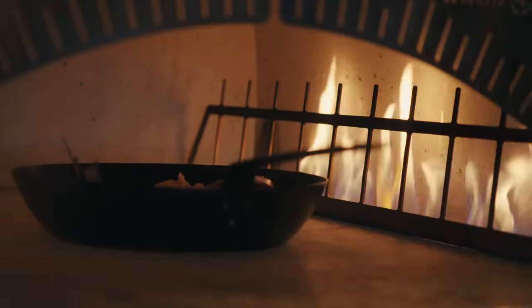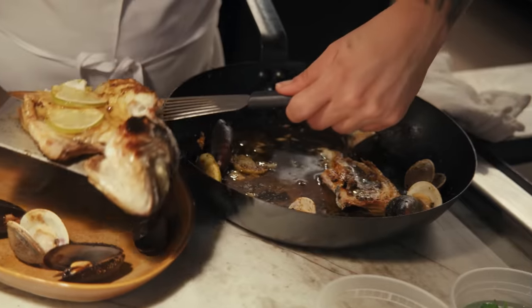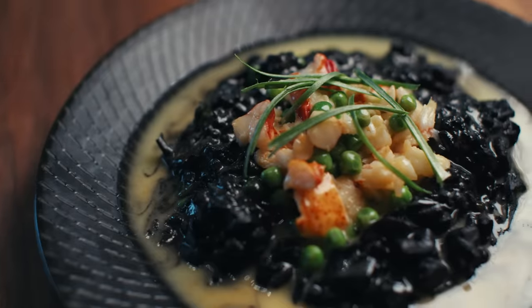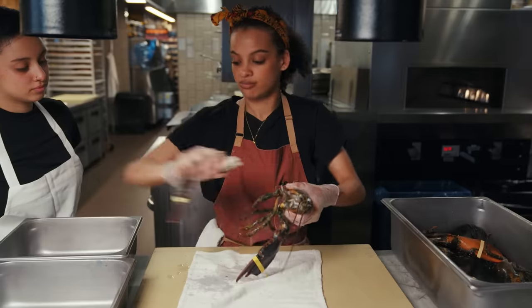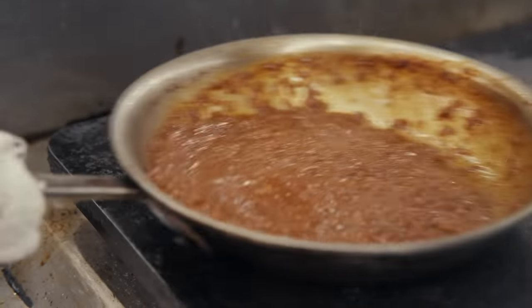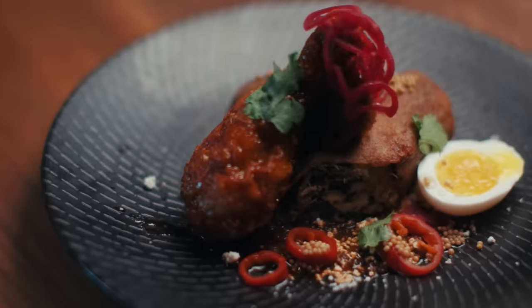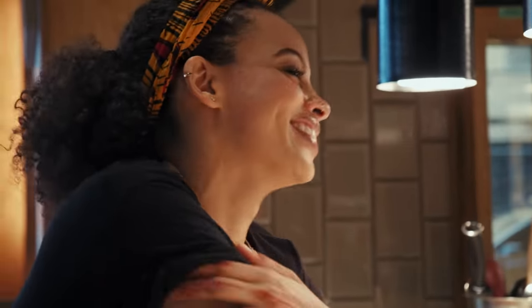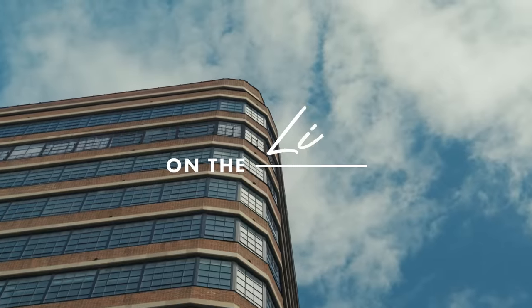As executive chef, I've always wanted to create a space where people like me can just come in and focus on their craft. It's a seafood-forward restaurant told through the lens of a lot of Ethiopian recipes, where I could cook my food from my culture. It's a huge source of pride for me.